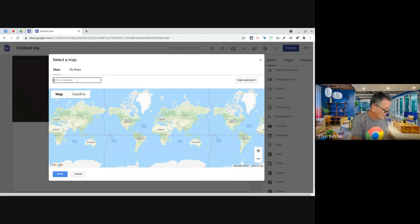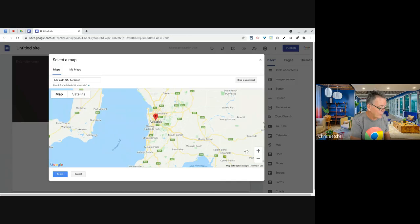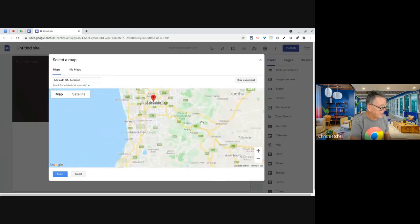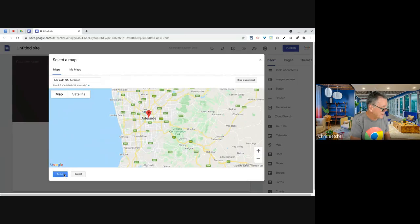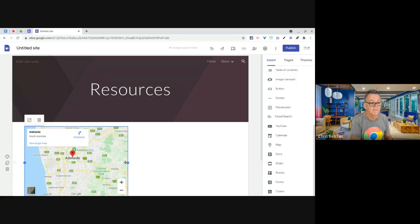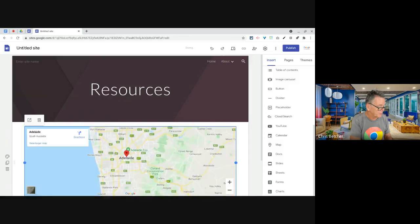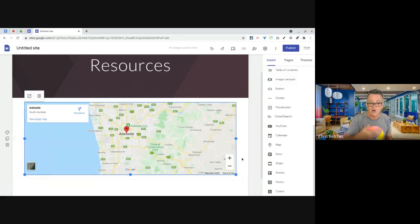I might put in Adelaide and just choose Adelaide there. And if that's what I'm happy with, I could zoom in if I wanted to change the way that looks. But when I'm happy with it, I just say select, and it pops it onto the page just like so. I can use these little blue bars on the side to resize it, make it bigger or smaller. And adding content to a page is really as simple as that, okay?